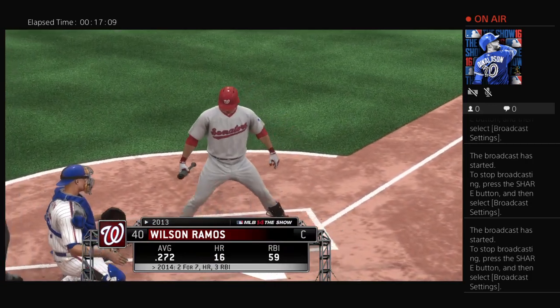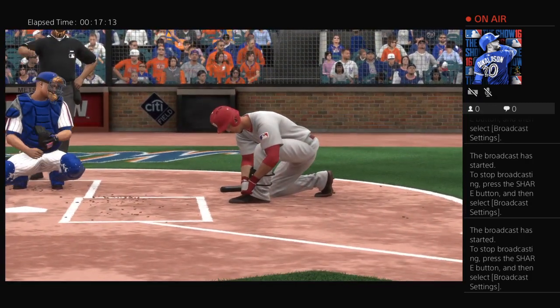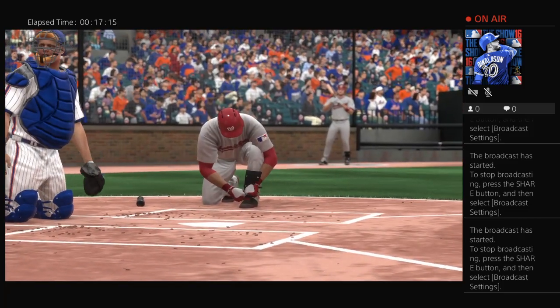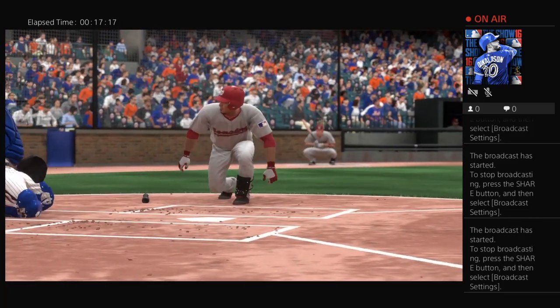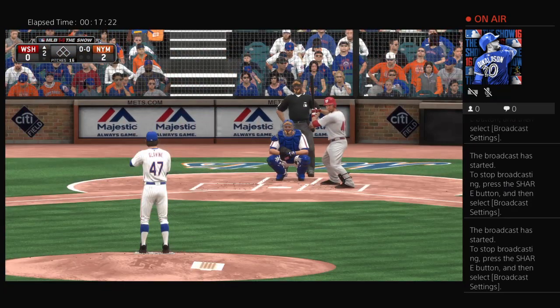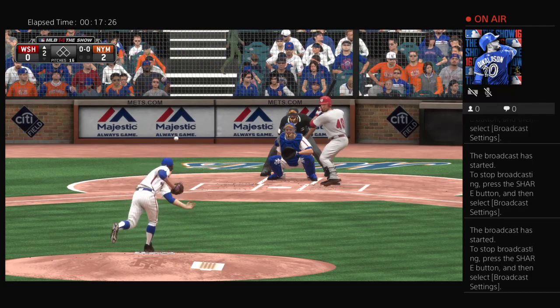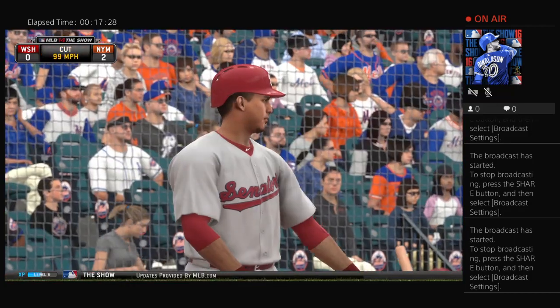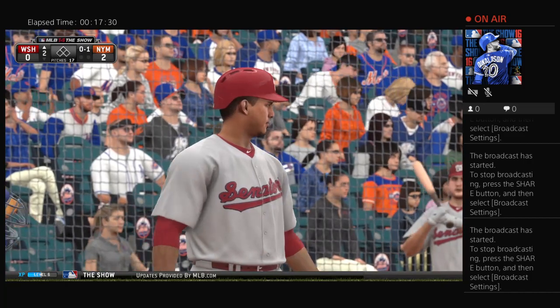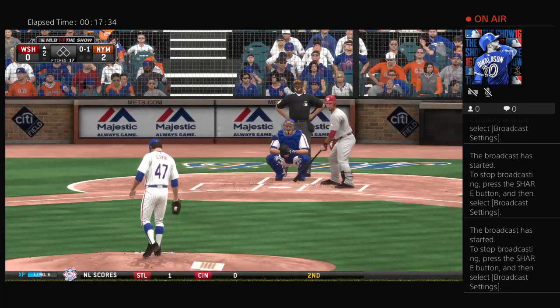Wilson Ramos will lead things off here as it'll be 5, 6, and 7 due up to kick off the second. Wilson Ramos. Here's the first offering. And a high strike to begin the at-bat. It's 0-1. Just no chance to pull the trigger on that one. It just got on him too fast.